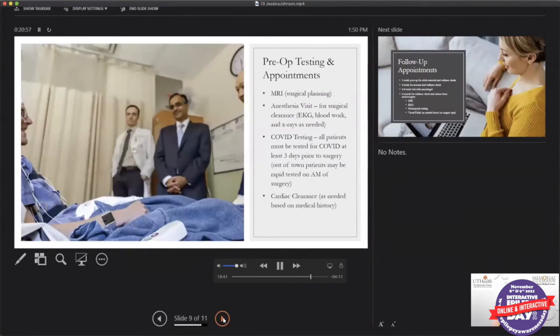So, pre-op testing and appointments, we kind of went over this a little bit, but in most cases, there are specific MRIs that we need based on the type of procedure we're doing. So if you get a deep brain stimulator, or the SEEG, the stereo electroencephalography, there are certain protocols that we use for surgical planning. And so most patients do have to get an updated MRI when we make the decision to do surgery.